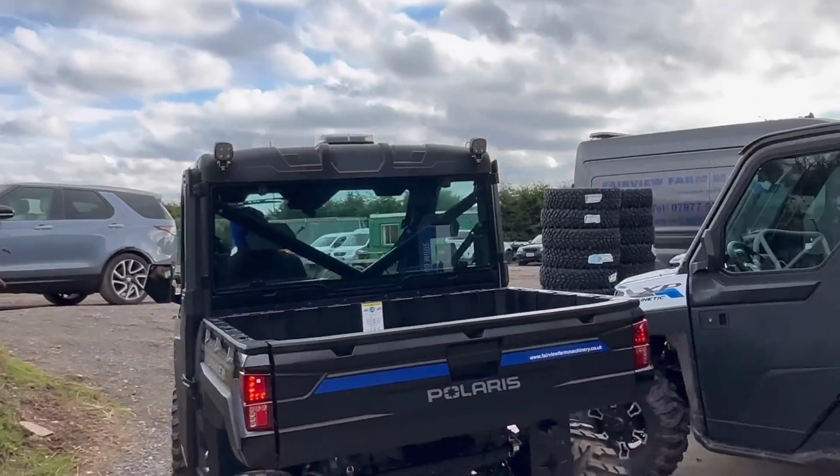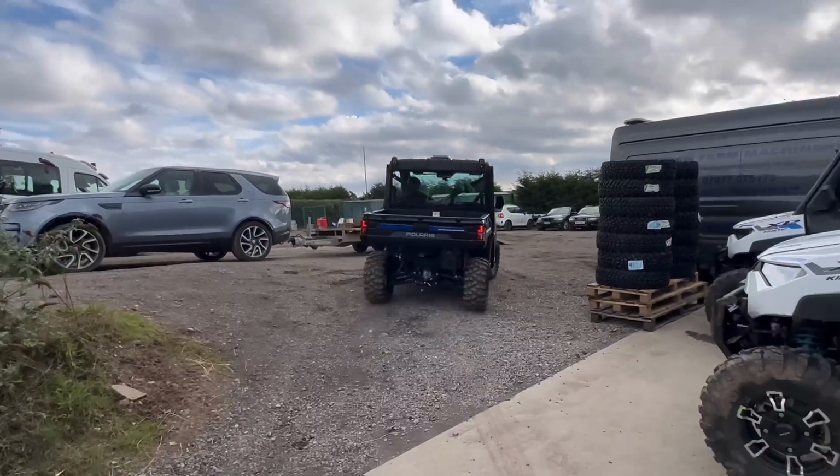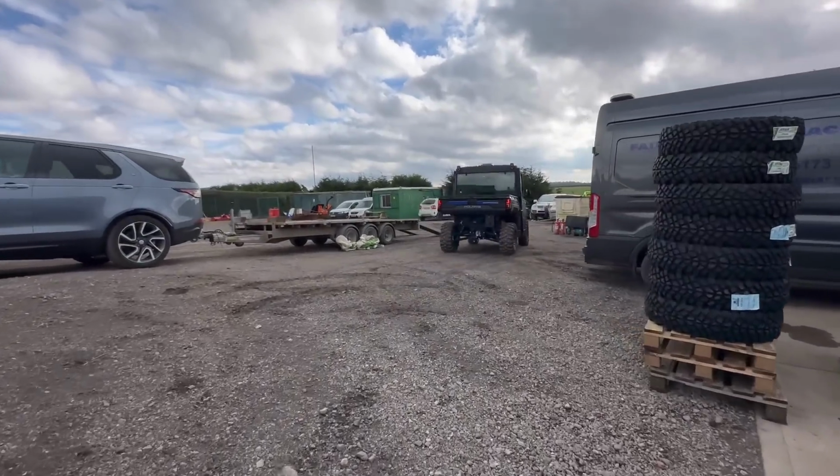So we've got work lights on the back, you can see, and then on the top a flashing light. It's because the A17 is obviously so dangerous.